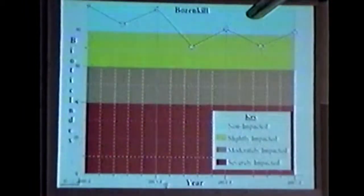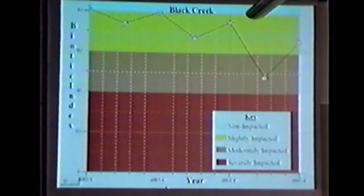And as you can see, the Bozenkill, as we said, stayed pretty much the same, but we do see the Black Creek going down a bit.